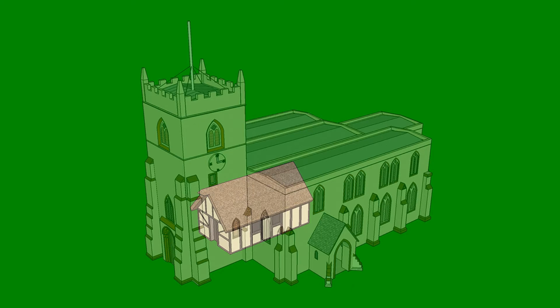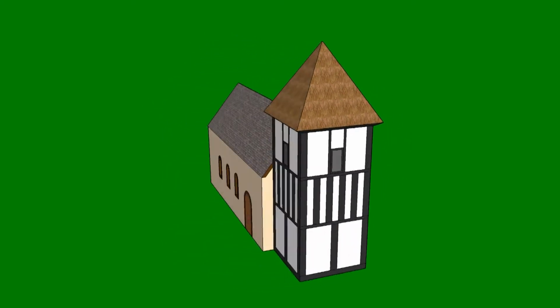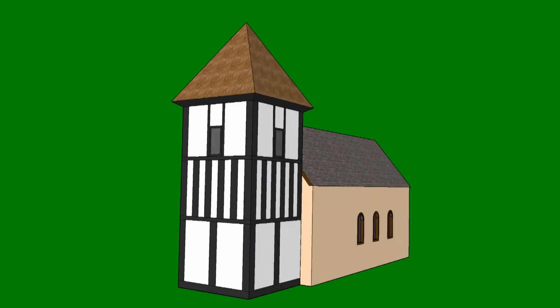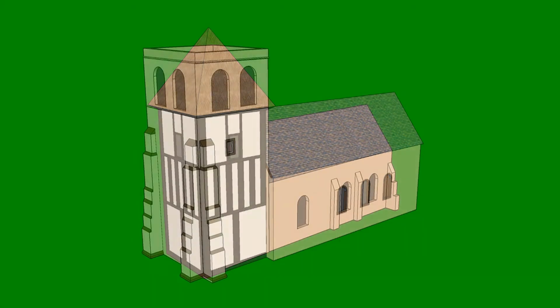Over time this wooden church may have been replaced by a more robust and larger stone structure, using local stone. This is likely to have been built prior to the Norman invasion, possibly sometime between 900 and 1000 AD. We have no way of telling, but the church may have had a simple wooden tower, with a bell to call the congregation.